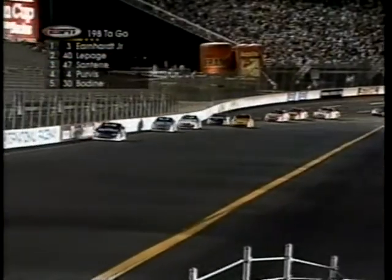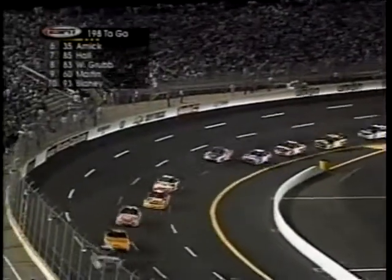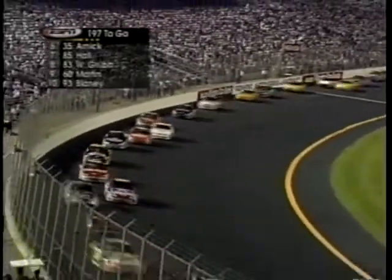Never see the leader, Earnhardt Jr. in the 3 car. Kevin LePage is second, the Cadillac car. And right now, you see Tim Fiedler is going by Andy Santerre on the outside. Jeff Purvis, the 4 car, is 4th. Todd Bodine, the Slim Jim car, would be running in 5th. And Lyndon Amick is in 6th.